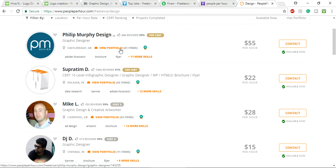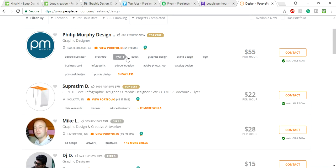But if you want to create a global portfolio, then you can go on some portfolio websites as well to create your exposure. One thing that is very necessary: you need to adopt a simple category. If you want to work in any specific category, then you have to write about it. For example, here you can see how the person is writing illustrator, brochure, flyer. You need to mention all these categories when somebody is looking around. For example, if you are not bidding and somebody is looking for a great graphic designer with great credentials and skills, then it will be quite easy for them to find your portfolio.